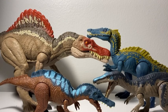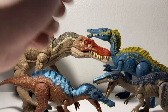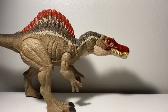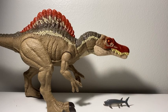Right in front of us, we have all four of these Spinosaurs made by Mattel. In terms of the sculpt, the Spinosaurus is my favorite, followed by the Baryonyx, and then the Irritator, and then the Suchomimus. Last but not least, here is the Extreme Chompin Spinosaurus, next to the Collecta Mini Xiphactinus.